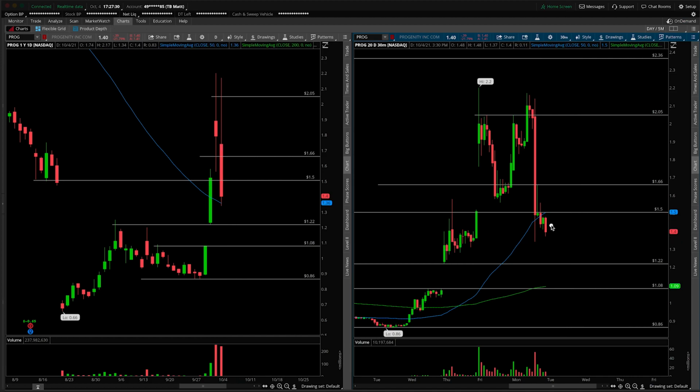So scenario number one would be if we remain under 150, look for a rollover to fill the gap. I would not want to be involved in this stock whatsoever. If we can open back above 150 and consolidate in here, scenario number two would be a break up and over 166 to retrace a majority of this emotional move from in here back up towards 205.